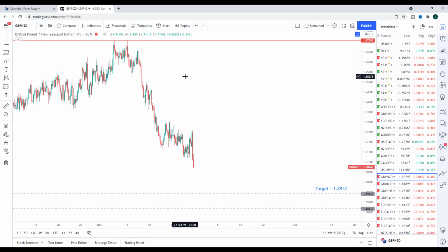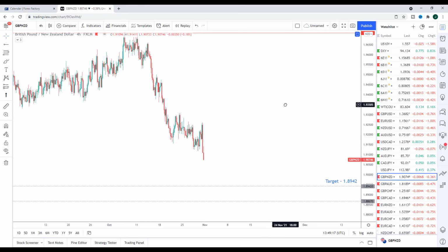But if you are looking to get involved in one or two pairs before Wednesday, which are non-dollar pairs like pound New Zealand, euro New Zealand, the opportunity I'd be looking at in this market, or of course you could just trade it as an interest rate decision on Wednesday if it doesn't move, any pullback in this market will be viewed as an opportunity to look for bearish reversals down to the next key support to the downside and the target set at the 18942.